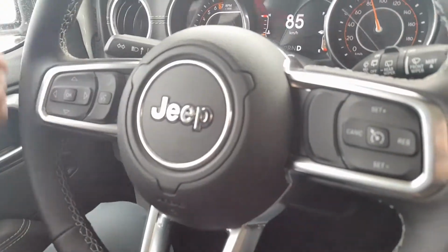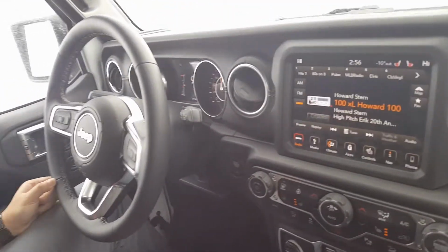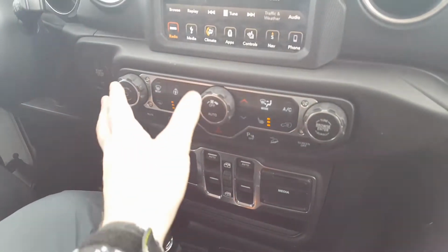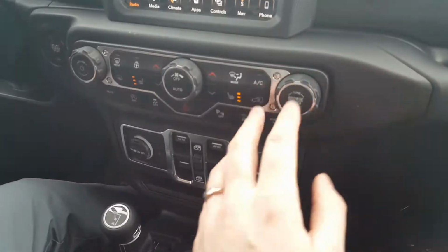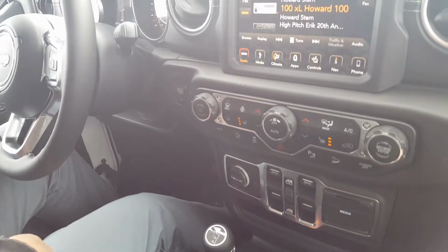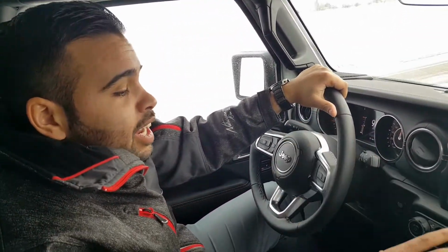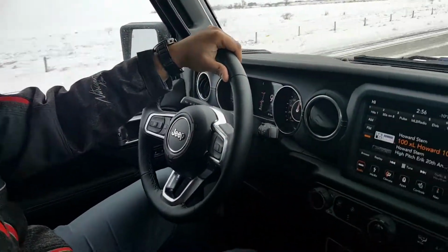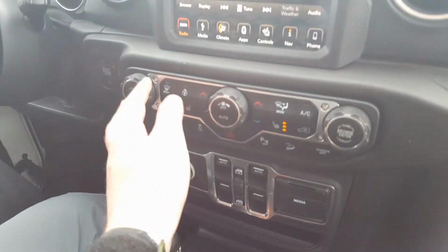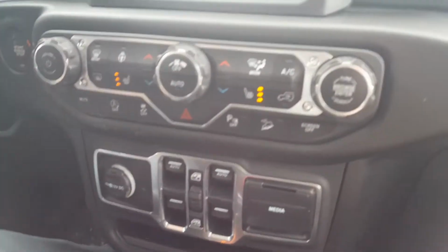Look on the steering wheel, not getting in Cody's way while he's driving. He's still got a hand on the wheel. He's still got cruise control, audio controls, and everything like that. Another nice thing is you have huge buttons on the dash for your radio and your fan. The radio has buttons, for the volume and for the channel. Huge buttons, rubber wraps, nice and easy to use if you've got gloves on or dirty hands from off-roading.